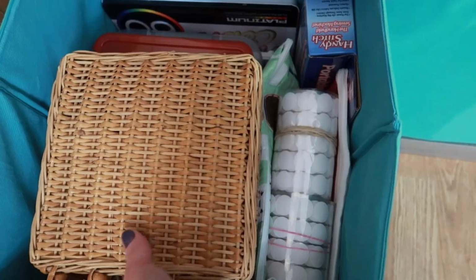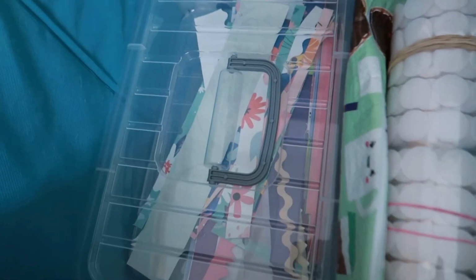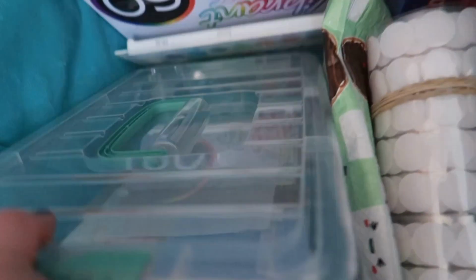Down here I have my little sewing kit. This is actually my grandmother's sewing kit. And then I have some extra papers in here, more papers in this container here. And this is more like vellum that I made.